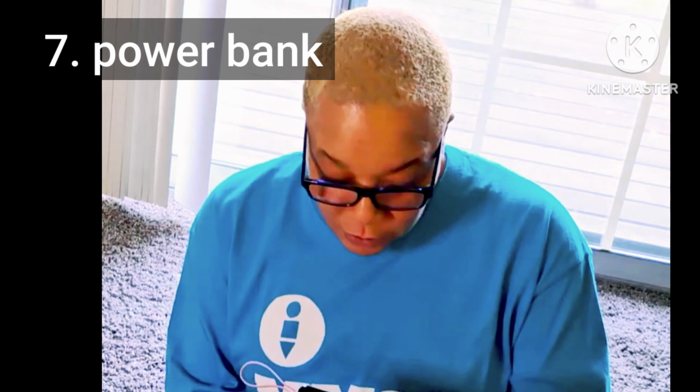Also up here it has some USB and some other plug-ins. And what else? Oh, the flashlight. So that's really helpful, right? So yeah, power bank to take with you around the cruise ship and when you go into port. Power bank. Cruise essential number 9, the water bottle.